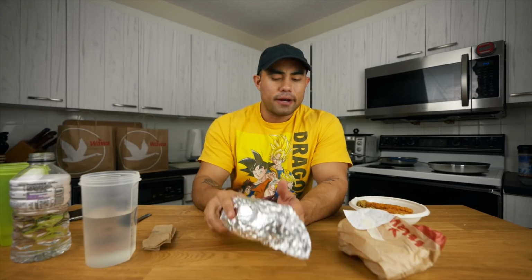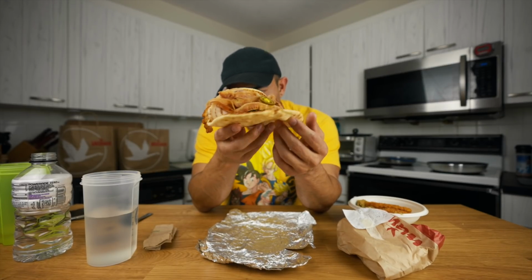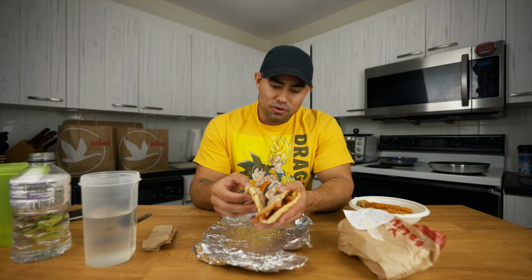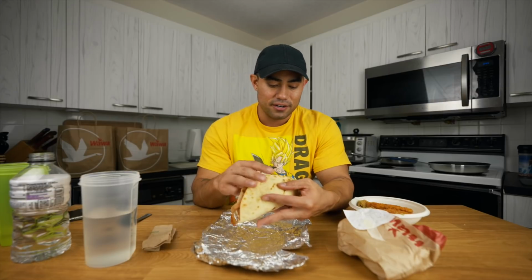Okay, 3 more items left. This is going to be the pita bread. So on the insides, we have roasted turkey, we have bacon, and we have jalapenos. And I don't really see much more than that, but there is a generous amount of turkey. 9 slices of turkey in here.